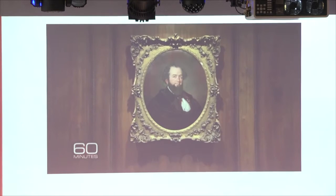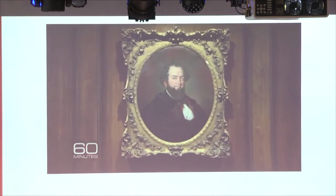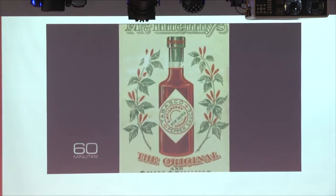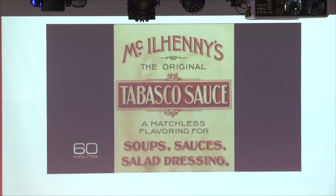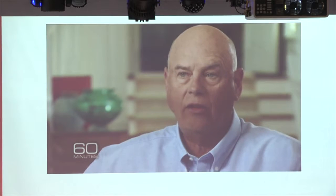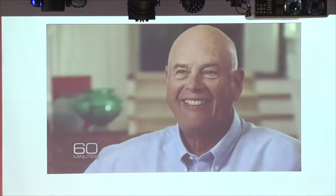It was Simmons' great-great-grandfather, Edmund McElhenney, who created the sauce shortly after the Civil War. He began selling his concoction in old cologne bottles in New Orleans, calling it Tabasco. There was no commercially sold hot sauce before Tabasco. Edmund invented the category. He is sort of the father of hot sauce. He's the father of hot sauce. That would make this the first family of hot sauce.